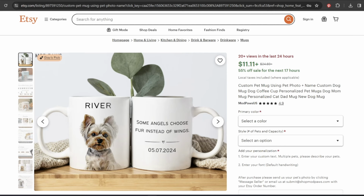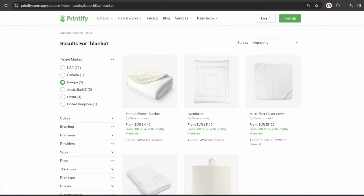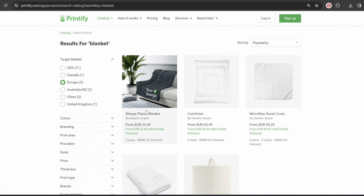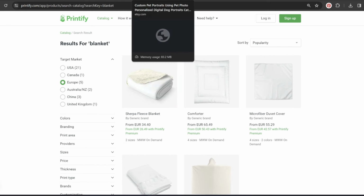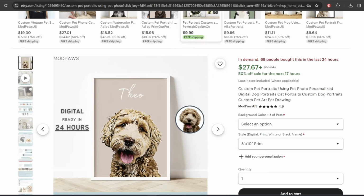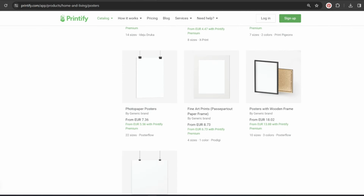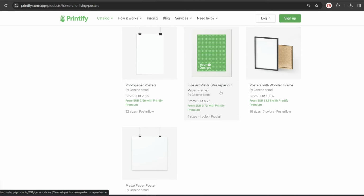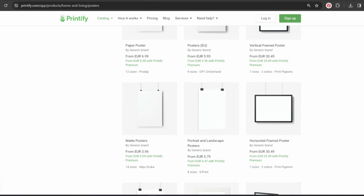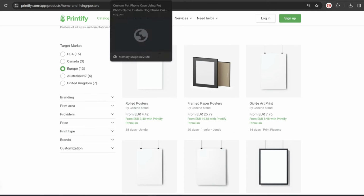So for example, if we come back to this blanket, you can see that they have a great selection of blankets here. The most popular one is the Sherpa fleece blanket. If we look at these pet portraits, which are insanely popular here, you can see that there's a huge selection of wall art. So these are prints, and some of them are shown hanging, some of them are shown in a frame, but they essentially are all different poster or framed papers.